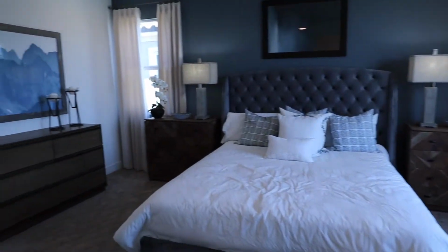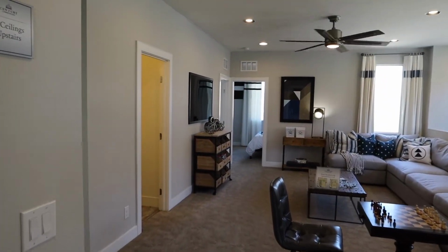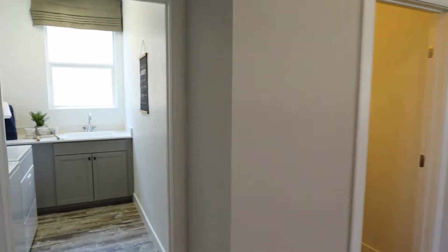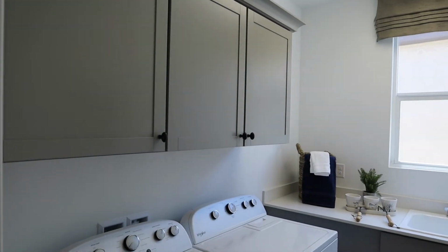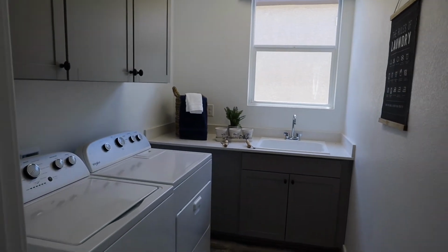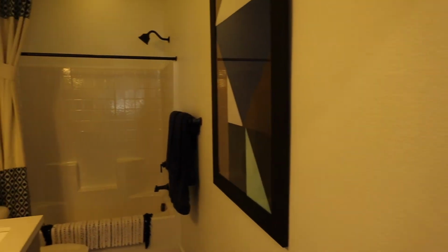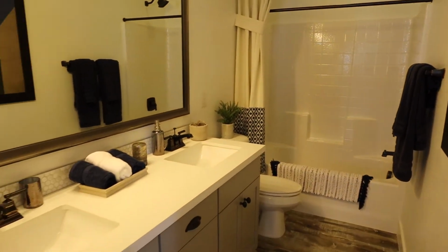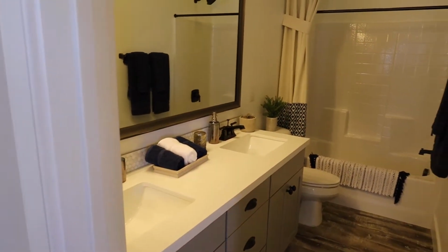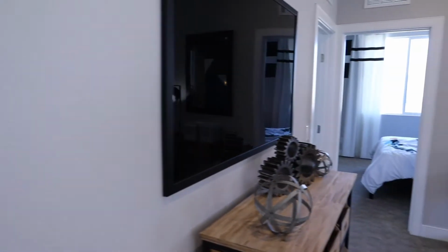Okay, let's take one more look at this master bedroom. Very nice. And just next to the master, we'll have our laundry room. And they have done uppers and lowers in here. So this laundry room will act as a buffer for the master bedroom. And our bathroom for the other two bedrooms. So we have dual sinks. Continuing the gray cabinet theme.